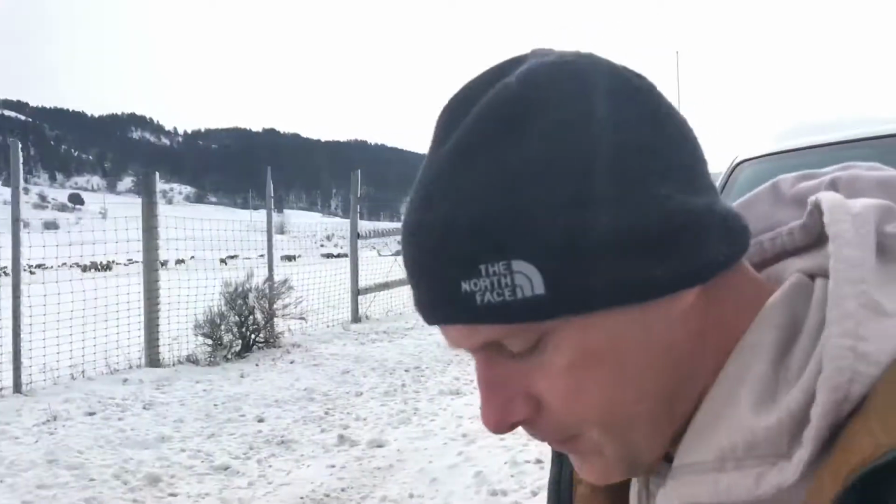Hey guys, I'm here at the Alpine Elk Refuge. It's the winter refuge at the north end of Star Valley. So I'm about an hour south of Jackson Hole, right here along the western side of the state of Wyoming.